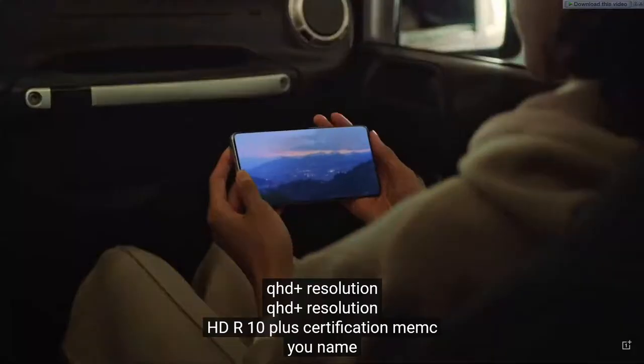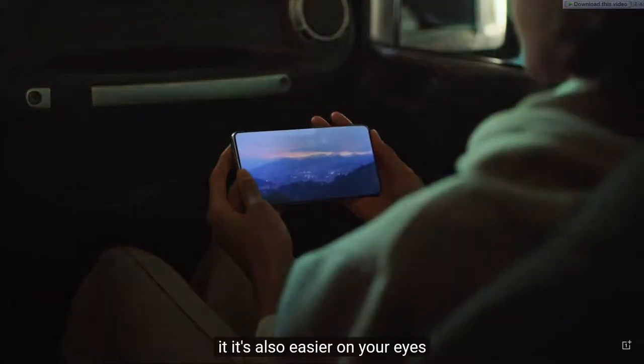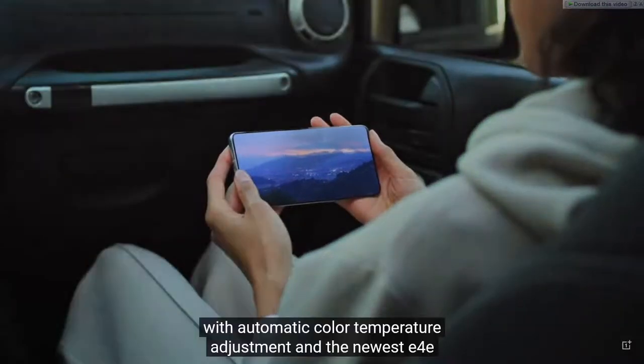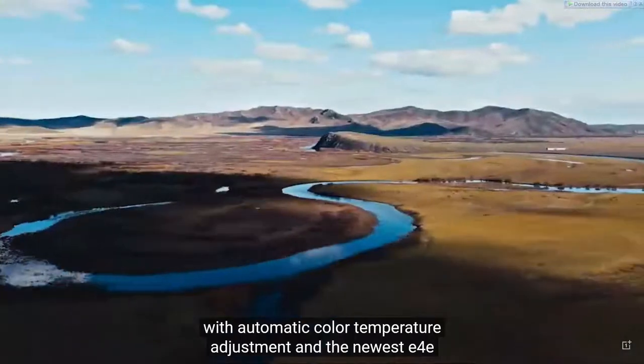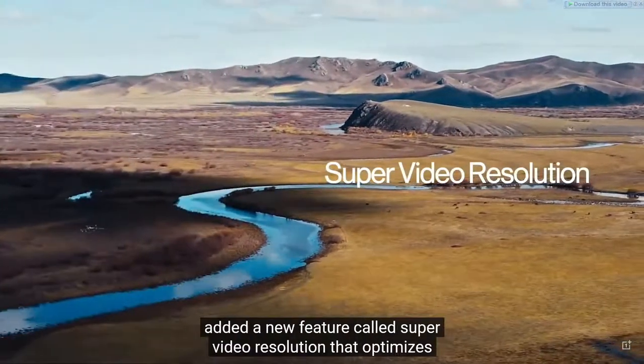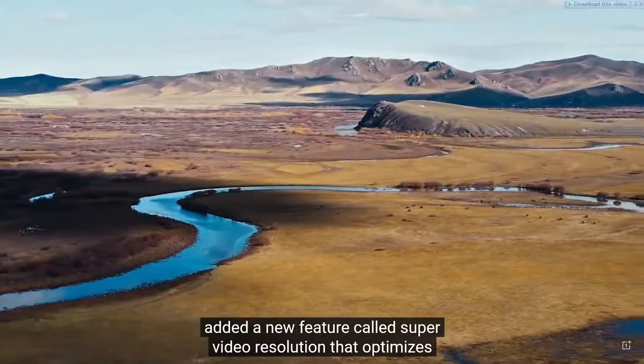It's also easier on your eyes with automatic color temperature adjustment and the newest E4 emitting material that reduces harmful blue light. We've also added a new feature called Super Video Resolution that optimizes video in real time in apps like Instagram and Snapchat for clearer video playback.